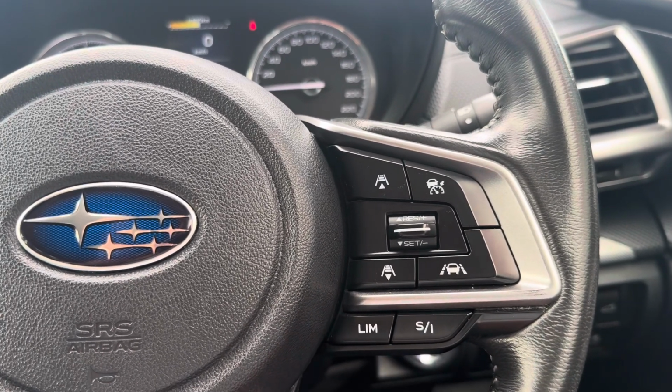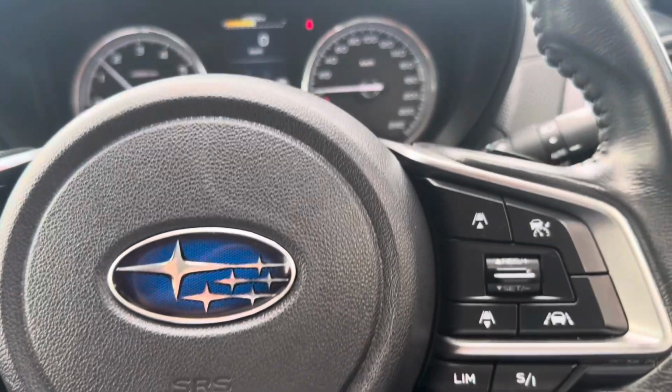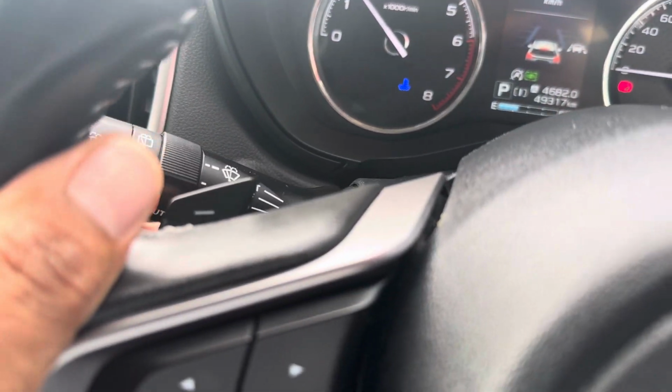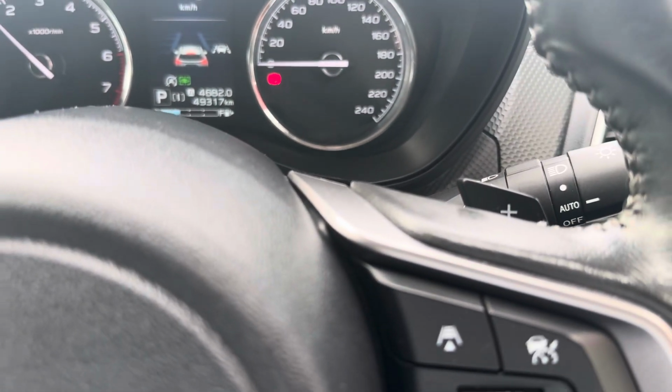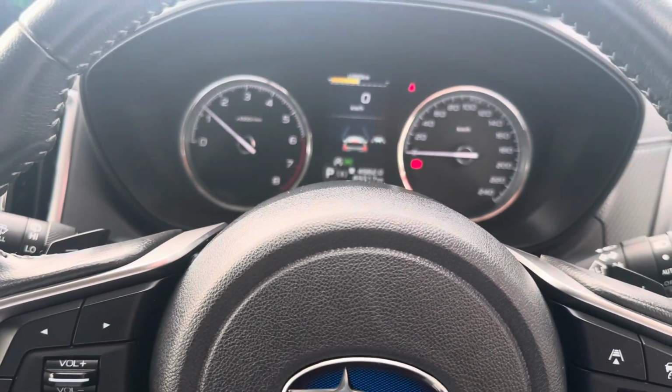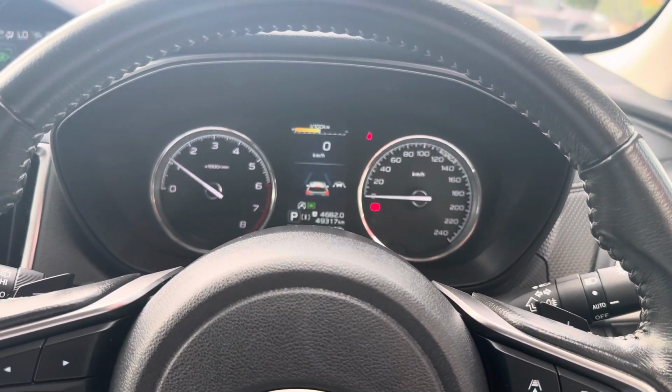As I say, on the back of your steering wheel you've got your gear ratio, so you can change your gears up or down. As you see, the plus and the minus here. So if you were to change it into manual, you can also do that as well too.